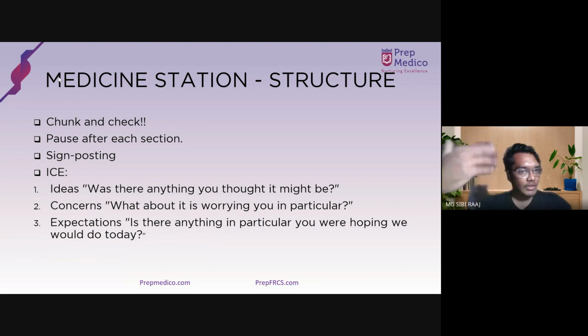Whenever you give information, again coming back to the most important chunk and check, you explain to the patient for 30 seconds, ask them if they have understood, and then go to the next one. Please always keep doing this. Don't give a brief explanation of 3 minutes and expect the patient to understand it. If they don't understand it, you will have to explain it again, and you lose time, and you might also lose on your IPS marks because the patient is not able to understand it. So pause after each section.